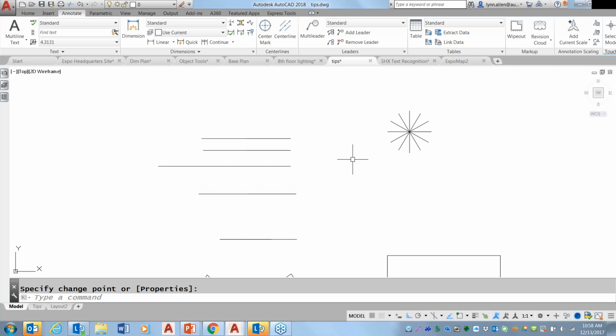All right, heads up for you. I had my ortho on. Let me show you what happens if I don't have ortho on. Let's do this again one more time. Change command, P for previous. Pick a point out here. Look at that. That's probably not what you wanted. So you do need your ortho on if you want those results.